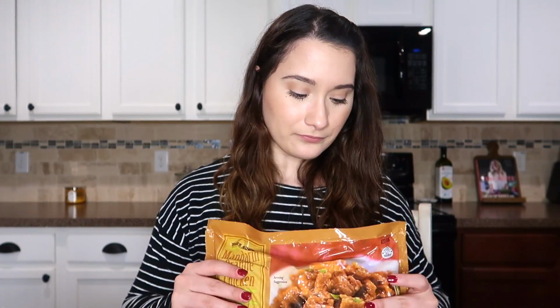I love this, and it's so easy to make. And I think it's only like $3 for this, so it serves like 2 or 3 of us, depending on how hungry we are.